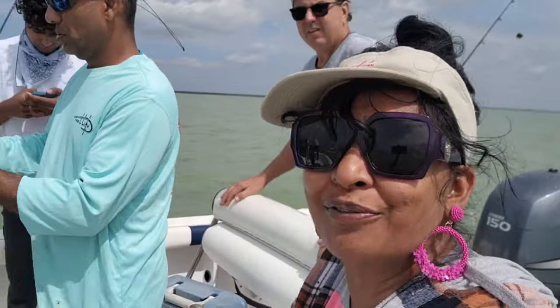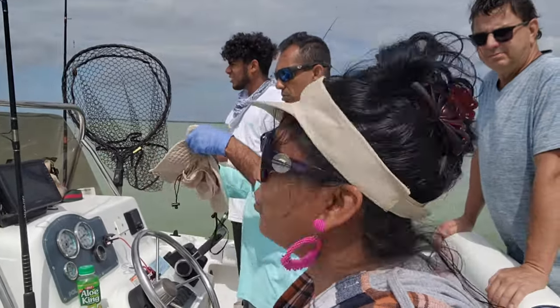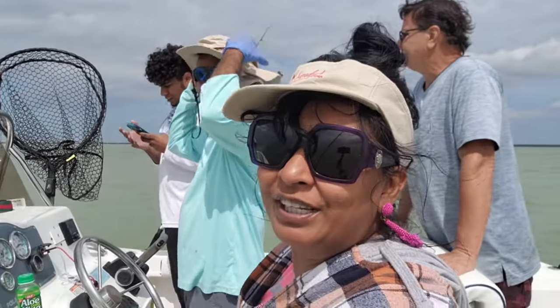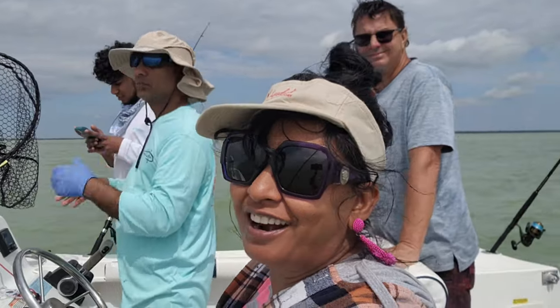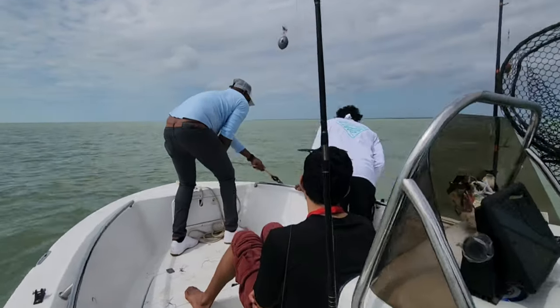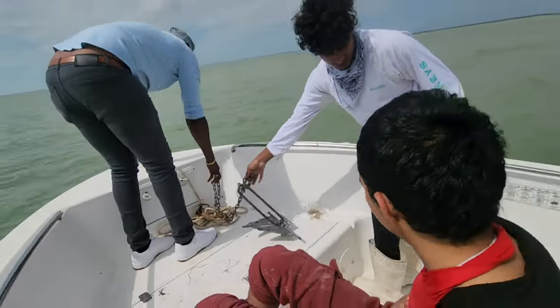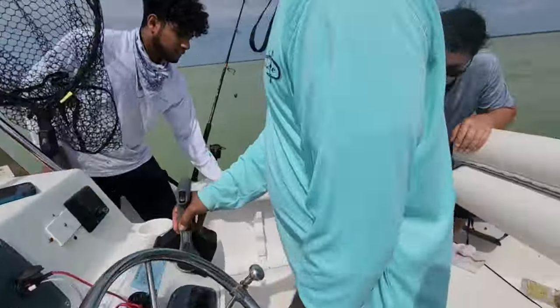Hi, guys. So we're moving our spot. We caught about, I would say, all together about 20 fish, but we only kept maybe about 7 so far. Heading to our next one. Two sea basses as well that we put back. Not too far. Next spot.